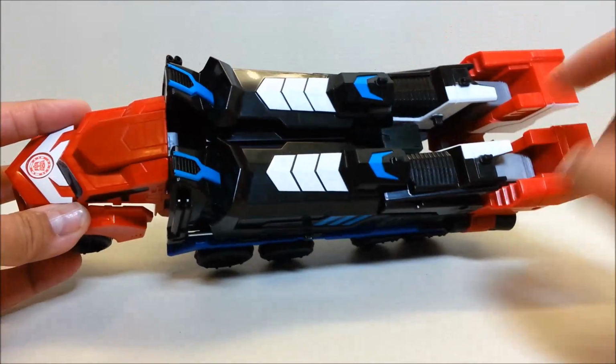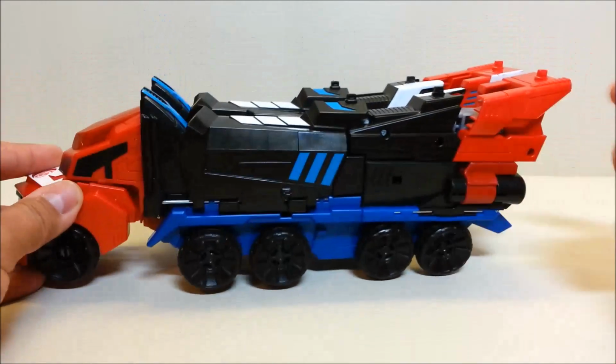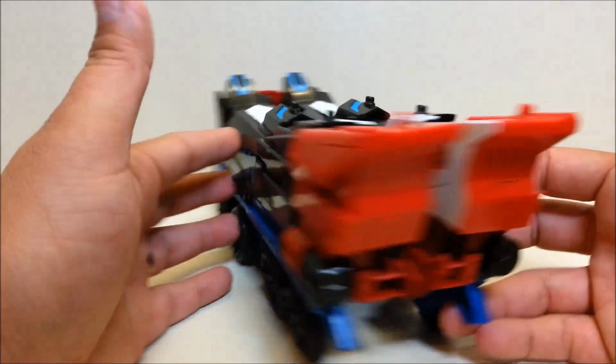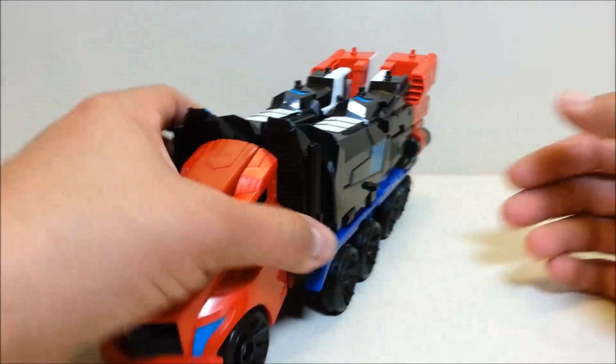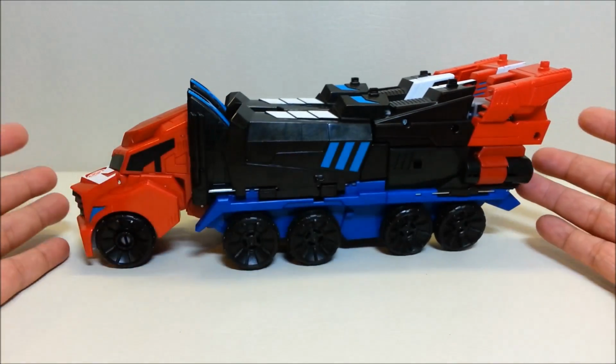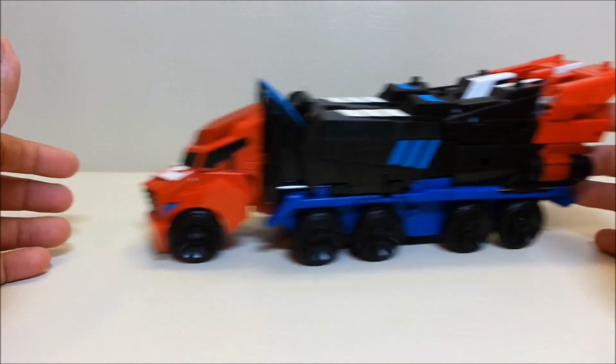If you look at the top here, you can see there's going to be a lot of white detail on the legs and on the arms as well. The shoulders have been reworked, and there's a lot of very cool detail here. Here in truck mode, Optimus is approximately 12.5 inches long. He's about 4.5 inches tall. So he is pretty big.